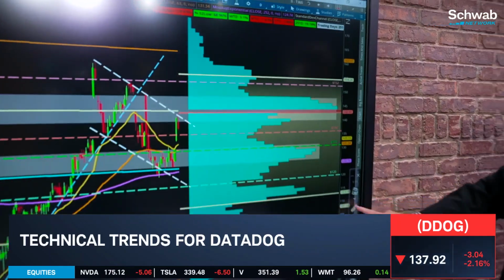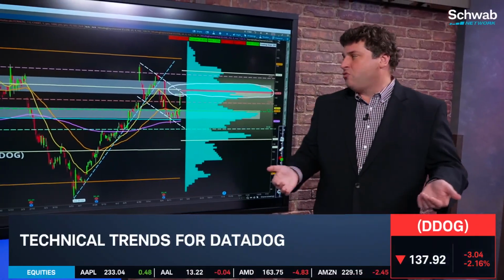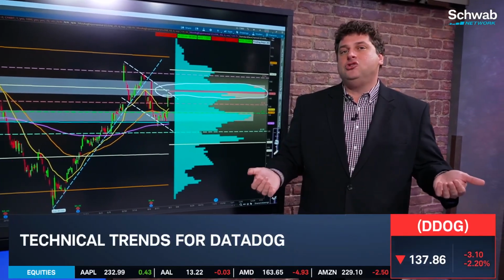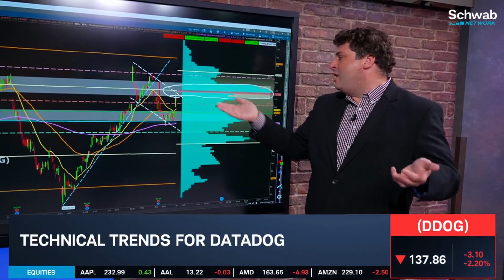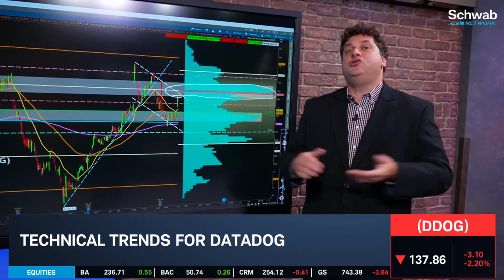When we look at volume, we can see that we are stuck right now at this point of control, the heavy trading activity area. It also lines up with our +1 standard deviation channel. So once again, an extra emphasis on this level near 142 as a potential congestion area.